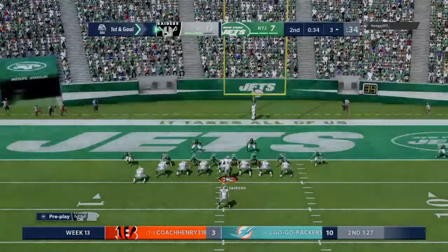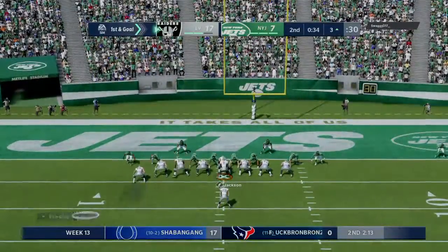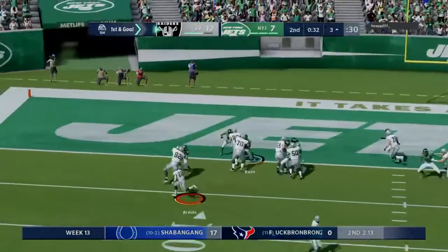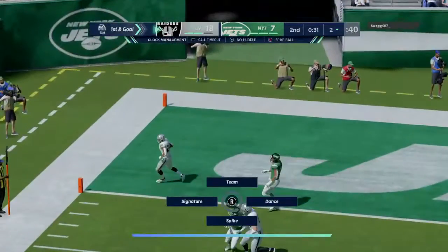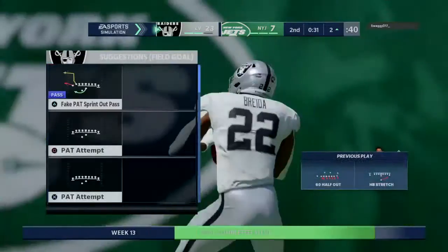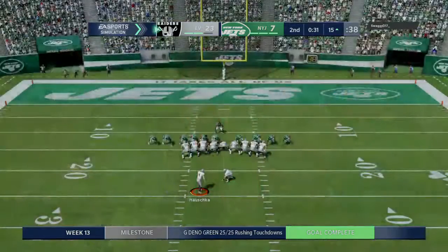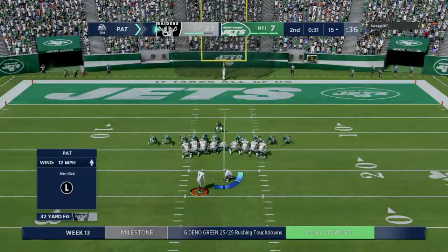They come out with 1 back and 3 tight ends. First and goal with Lamar Jackson leading the charge, the 23-year-old quarterback. And he's in. Touchdown, Raiders. Matt Breida with his 19th touchdown, his second of the game. And the Raiders add on to their lead.